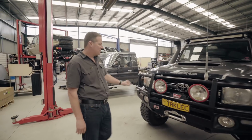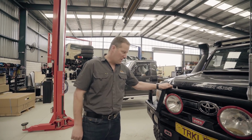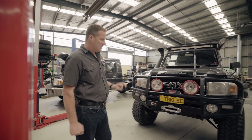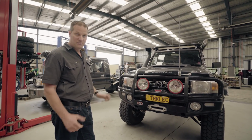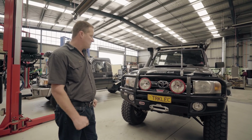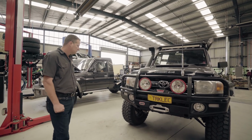Here we've got another car. It's a Toyota Land Cruiser with portal axles. It's a 2016 model. The customer's name's Glenn from Trek Electrical. Really nice, well set up car. He's just been over to Western Australia and driven the Canning Stock Route, and he's brought it back in here to us to actually just go over the portal axles and service it. So as I've said, the car's done 75,000 Ks and it still looks brand new. A really nice car.